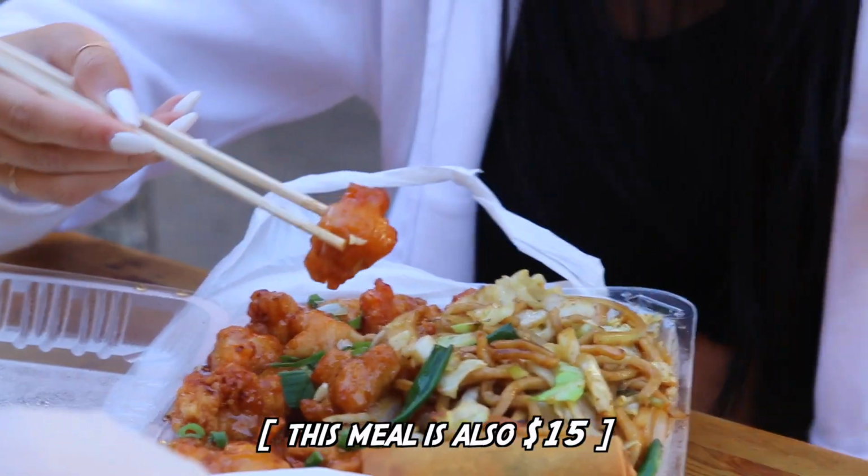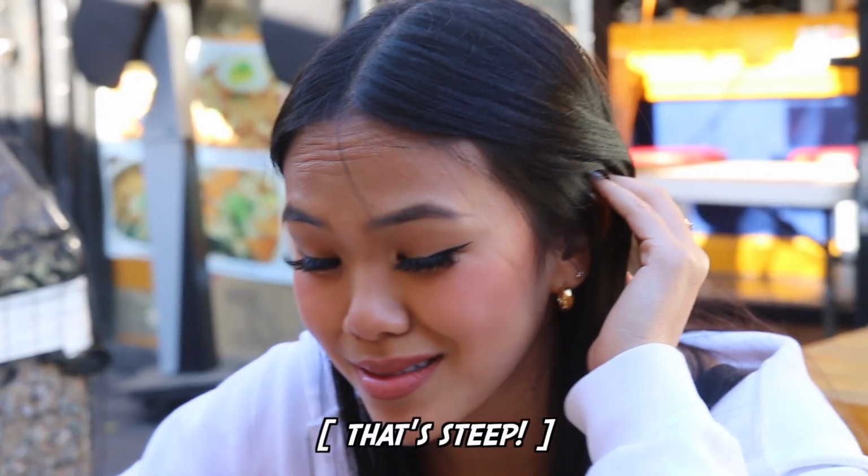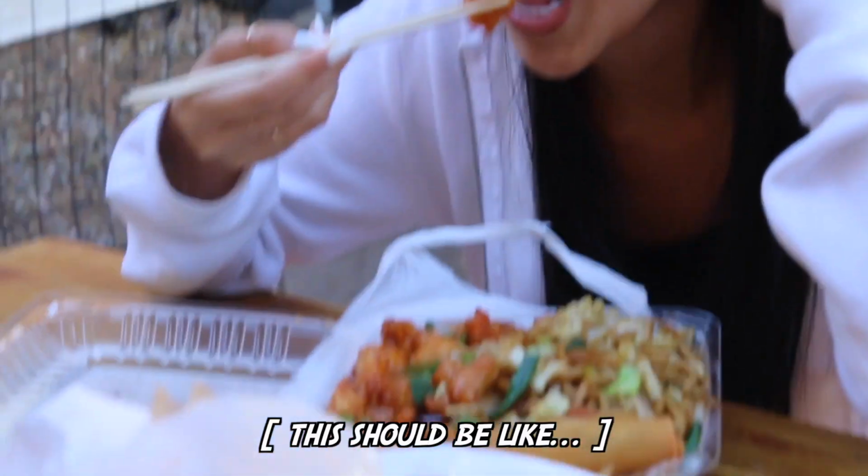This meal was also $15. Holy. I mean, it is a lot of food. But $15? That's steep. That's expensive, yeah. This should be like 8.